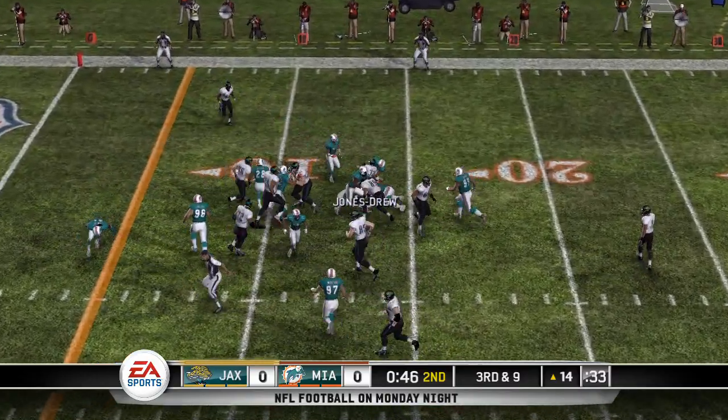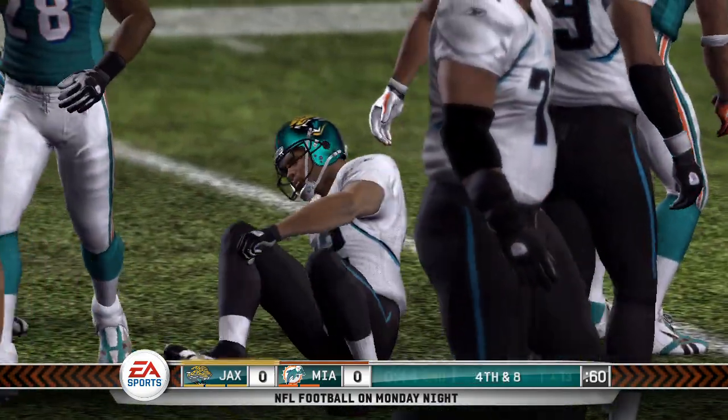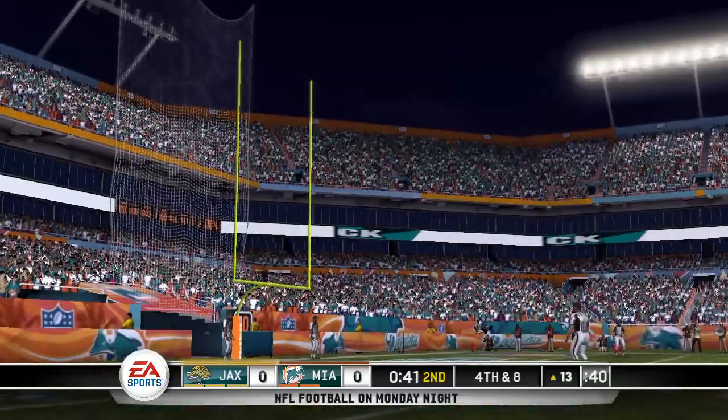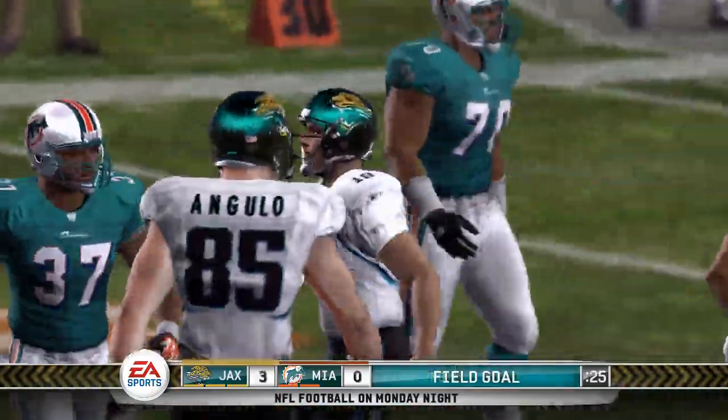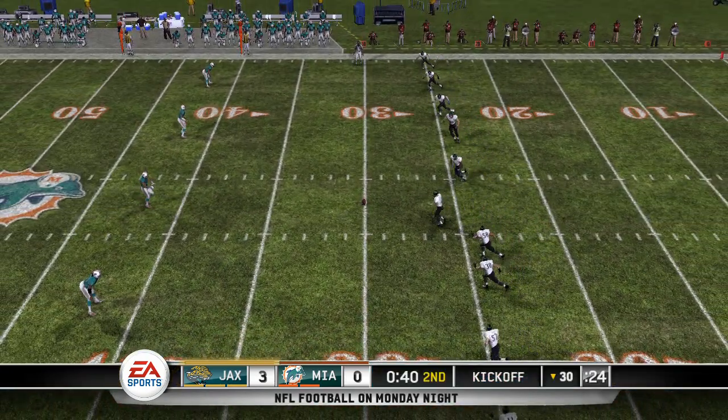Hands it off. Jeremiah Bell makes the tackle. Yeah, and for a minute it looked like he might slip out of there, but the defense got there. The pursuit was all over it, and they made a nice stop. The Jaguars strike first. It's 3-0.